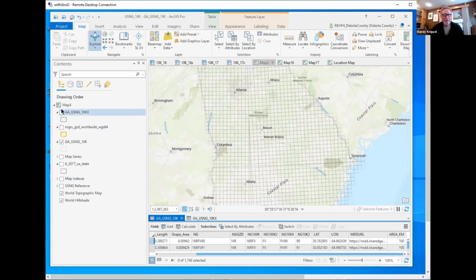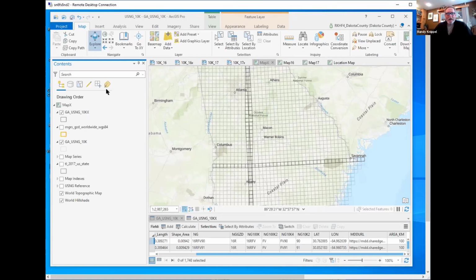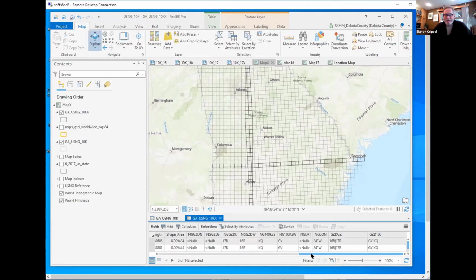But then we also create these, you can see in the darker black, these pseudo polygons. And if we look at those attributes, they get out into all these additional fields that I showed you before. But here you can actually see the text tags. And these are calculated because we have all those other values.